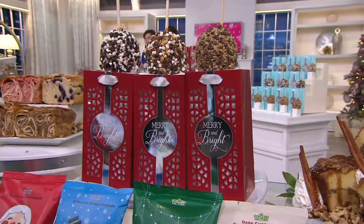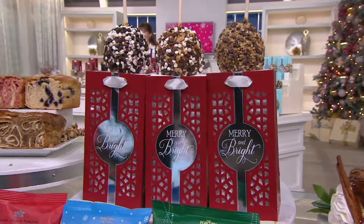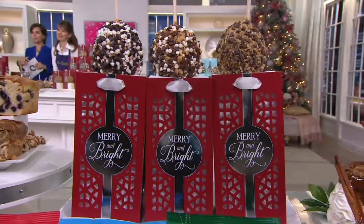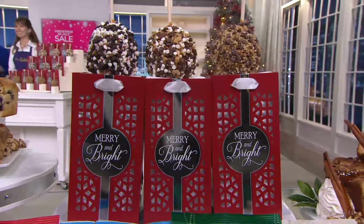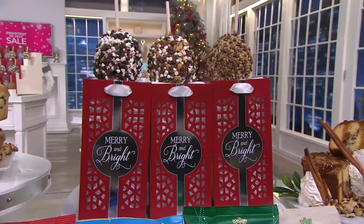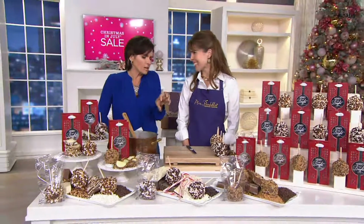Today, Mrs. Prindables is all about handmade confections. These are such beautiful gifts to give and to just eat and enjoy. The kiddos love it. It doesn't matter who. All of these apples are so beautiful, crisp, and sweet. And then there's all the goodness that comes on the outside too.